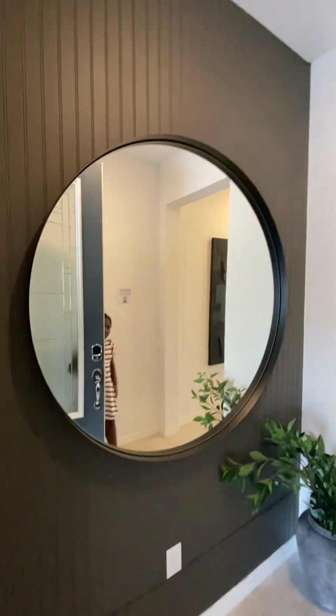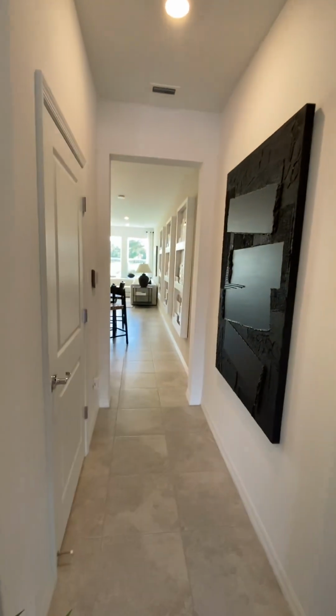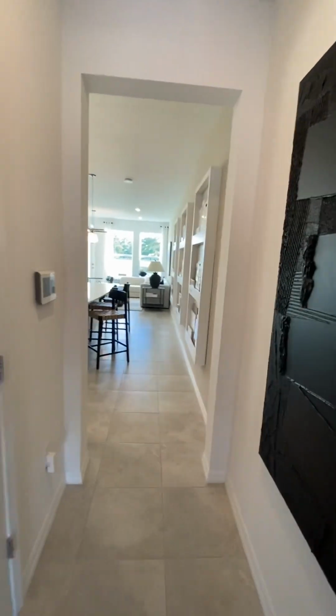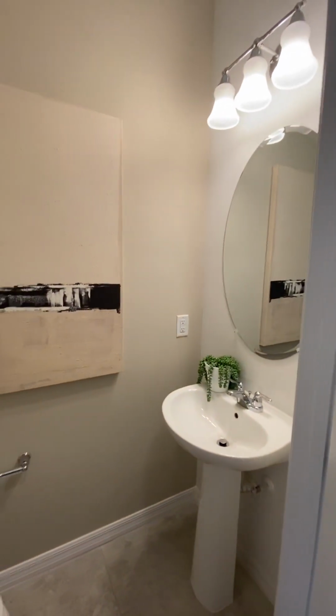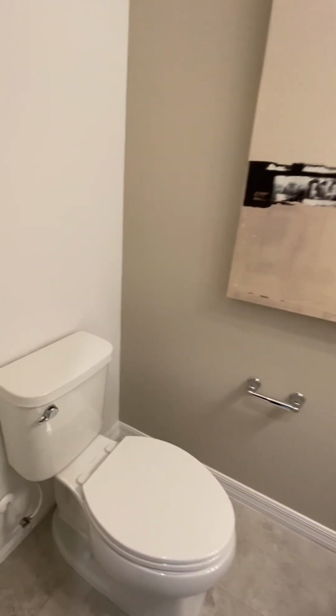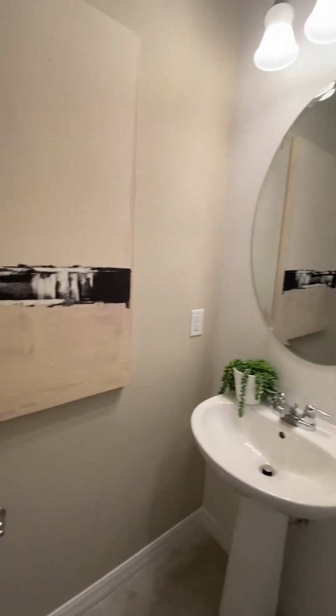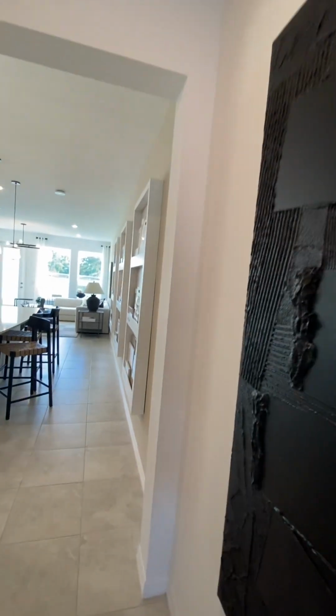All right, this is the entryway here. Right off the foyer to the left is your half bath. Beautiful half bath here. Nice and convenient for when you're coming in while rushing from a day of running errands and so forth, or having guests, to be able to utilize it.